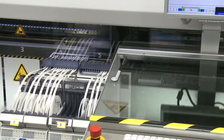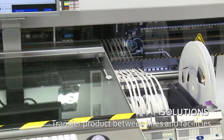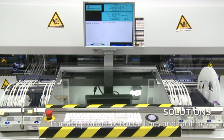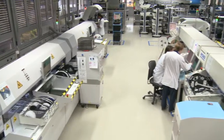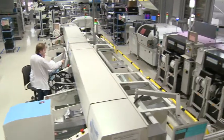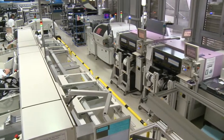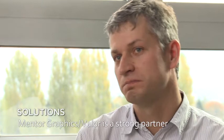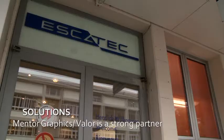If we talk about transfer of products between lines, we can also talk about transfer between different facilities. With the Valor vPlan solution we can share the knowledge and all the information we gained in the NPI spin. So that means you do all the NPI preparation in Switzerland, and then you move the complete product with the knowledge you have with this product to another facility. Simplified component shapes usually mean more complex processes. With these developments, we need strong partners, and with Valor we have a really strong partner, really standing on top of the technology, improving our processes together with us.